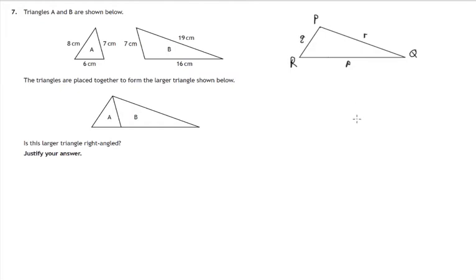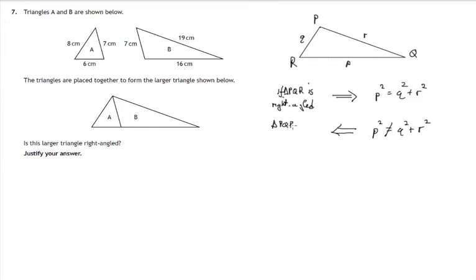Now there's several things going on. If triangle PQR is right angled, then it must mean that p squared is equal to q squared plus r squared. Now that's logically equivalent to saying if p squared does not equal q squared plus r squared, then it must mean that triangle PQR is not right angled.